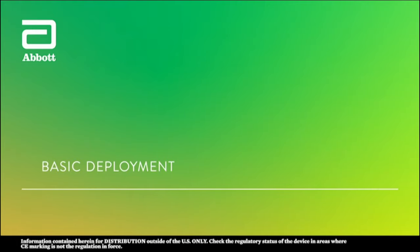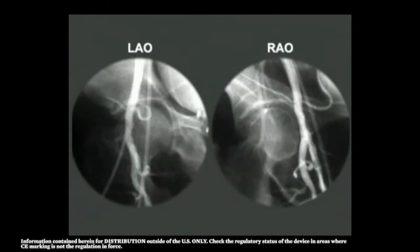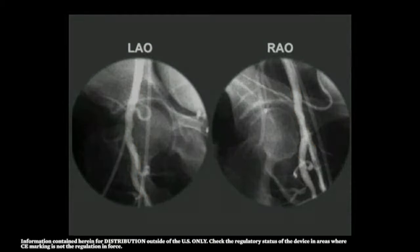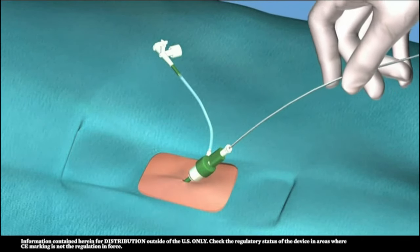Basic deployment. Positioning. Perform a femoral angiogram through the introducer sheath to verify that the access site is in the common femoral artery. To avoid posterior wall suture placement and possible ligation of the anterior and posterior walls of the femoral artery, fluoroscopically evaluate the femoral artery for size, calcium, tortuosity, and for disease or dissections of the arterial wall. Place an 038 or smaller guide wire through the introducer sheath.